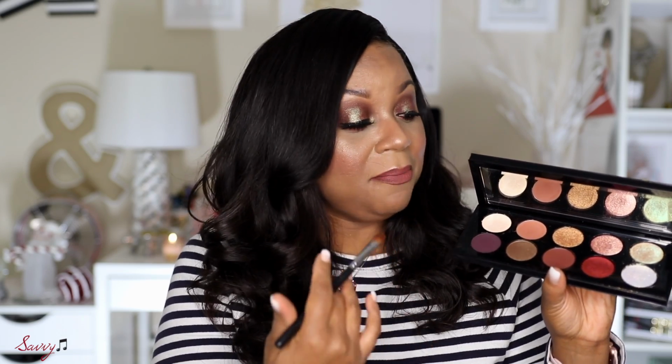So that being said, that may be the intent. This palette is more meant for a night out on the town. It's meant for full-on glam. That's what I think. I like that. I don't have a palette in my collection that I would say serves that purpose, but I still wish there was at least one lighter matte shadow in this palette. I just wish it was. I don't think a person who wants an everyday eyeshadow palette should run straight to this one.